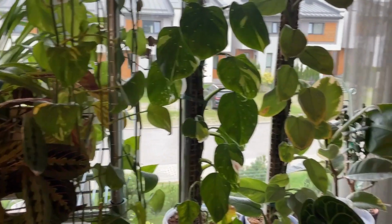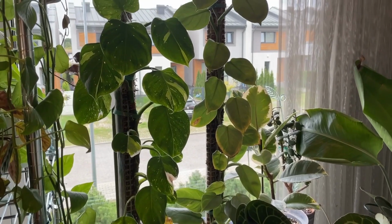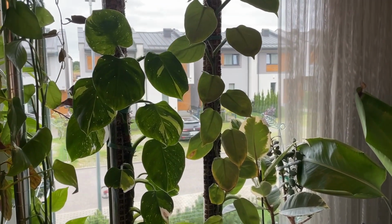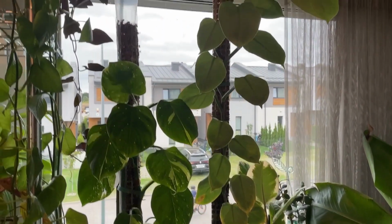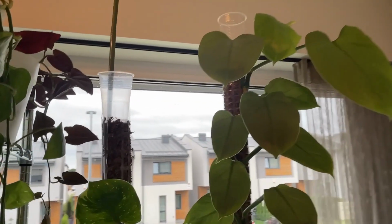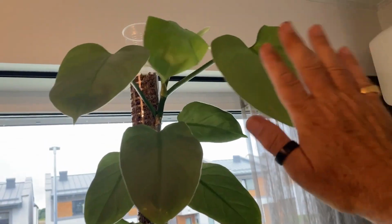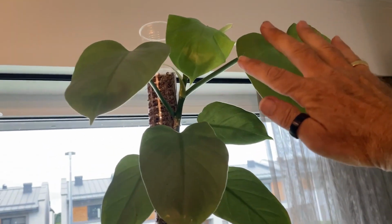Then I have next to it my philodendron silver sword, which is extinct, I believe, in the wild. And we're only keeping it alive in our homes. And as you can see, as it grows up, the leaves have gotten bigger and bigger and bigger. So it's about the size of my palm.